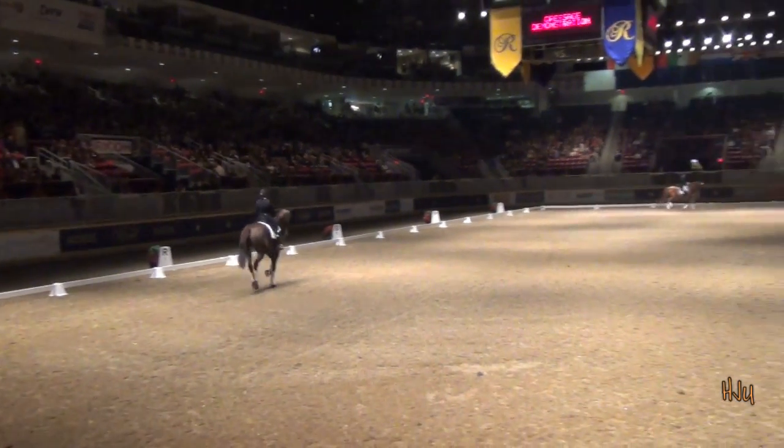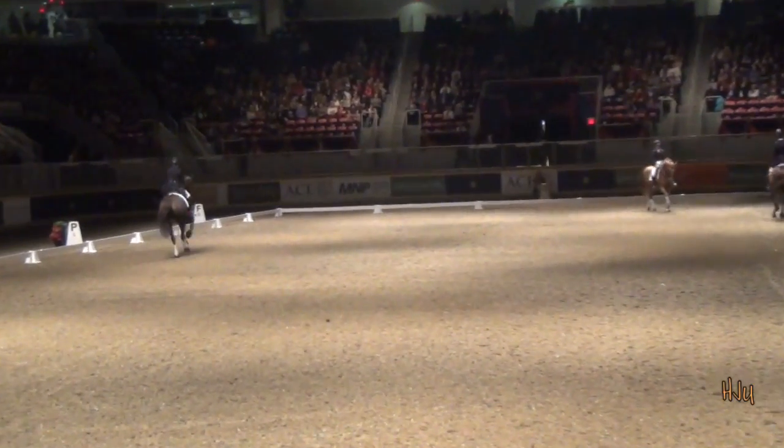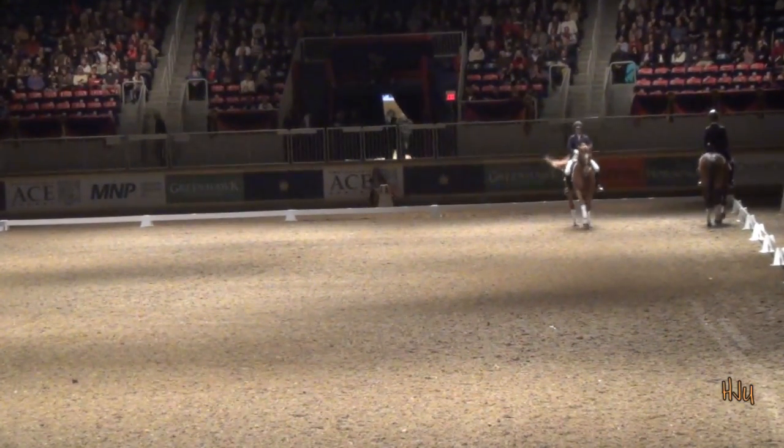Now we also have the extended canter. One last big extended canter. Excellent, Brittany. And let's come back and do a little bit of a fun piaffe and passage.